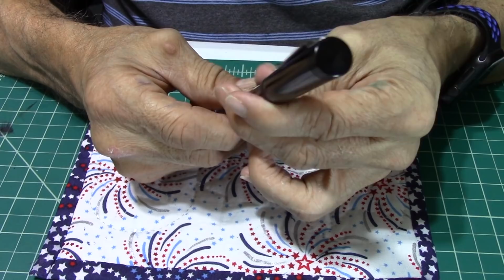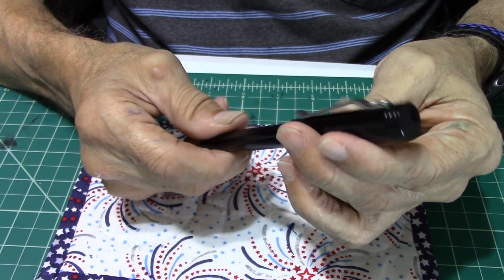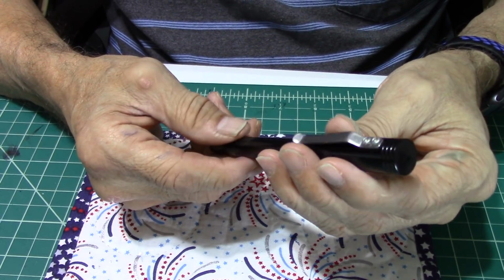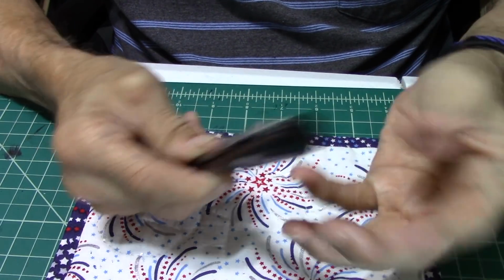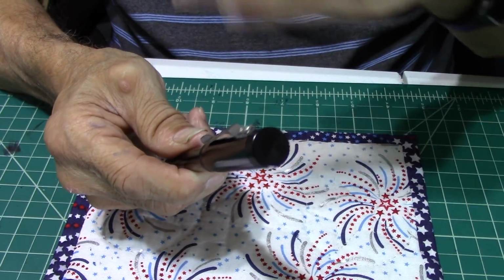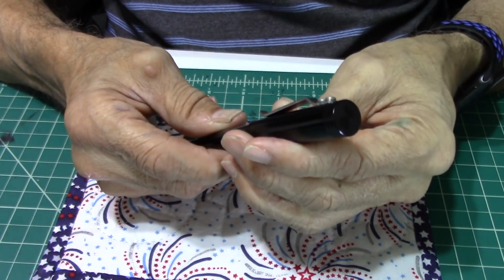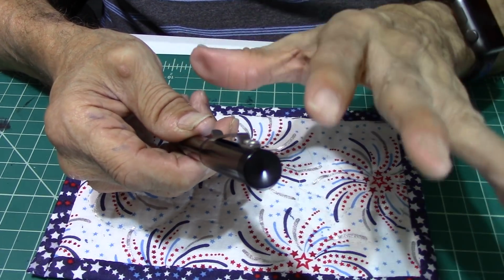I got this pen about a week ago, I believe, wasn't it last week? So I've been doing a lot of writing with it and carrying it with me every day. And it performs well. I haven't had any problems with it. But if you have a problem with it, and it's something that wasn't caused by you, the pen user, you can send it back to Karas Kustoms and then they will fix it.